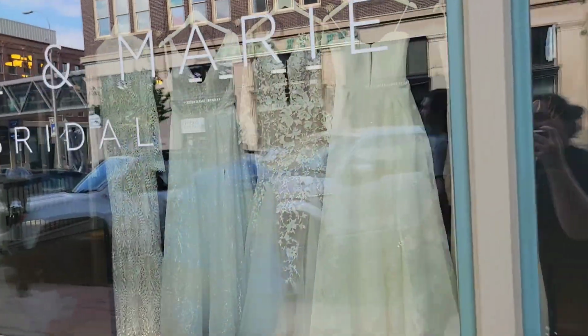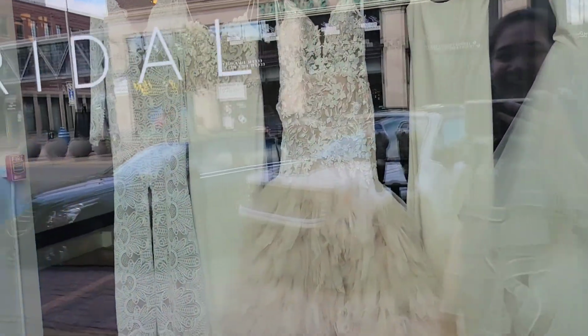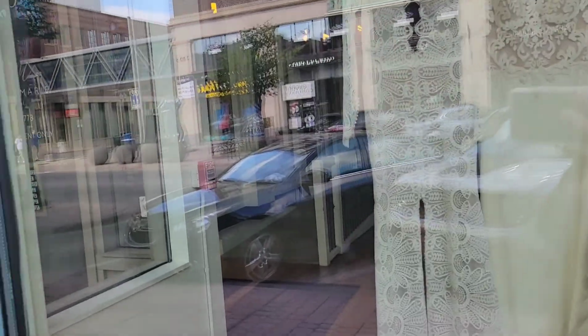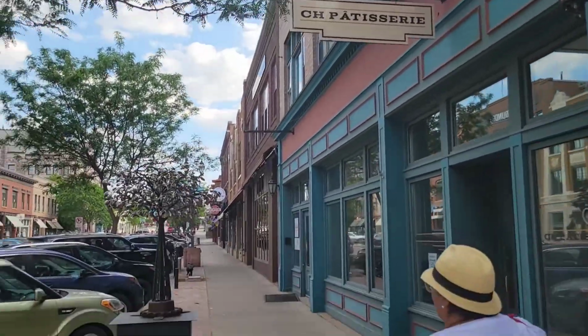They have a wedding dress store. More of those places might be open. Oh, look at the wedding dresses. It's a bridal shop. Oh, how pretty. And then once we're done with that, we'll hit the road and go. I mean, we can check. This little downtown is so nice. I like it.